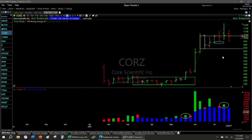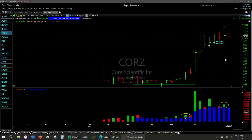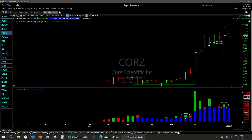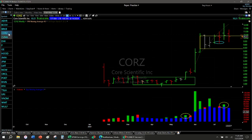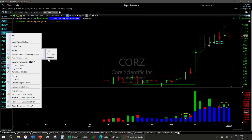CORZ, I own this one. Had a scary moment for a few minutes at the open a couple of days ago, but still long, still a little profitable, but a failed breakout at the moment. But here's what I like about this one: green, green, green, green. The red's not so big, but because this is a failed breakout, put this back into the watching list.